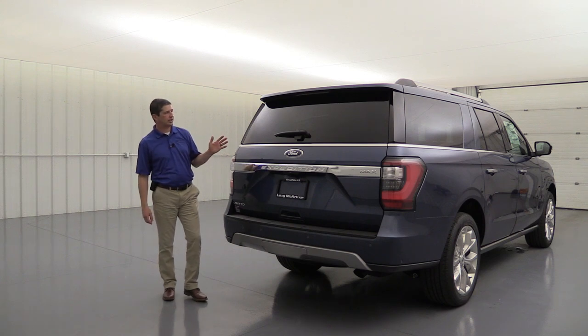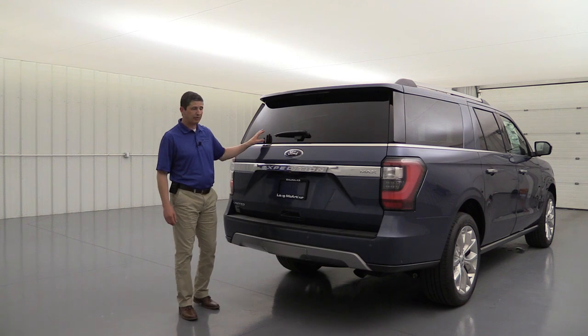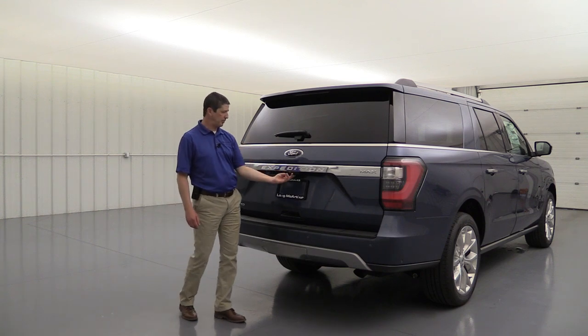Now also, this glass does pop separate from the lift gate, and that button is going to be positioned just to the right of your rear view camera right under here.